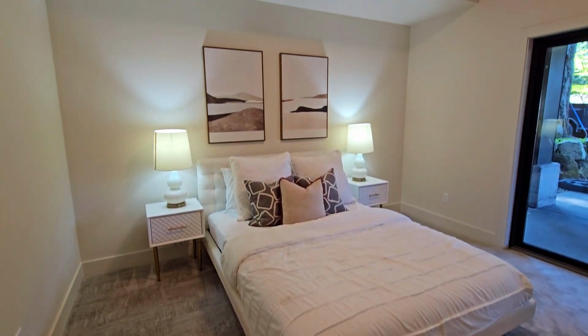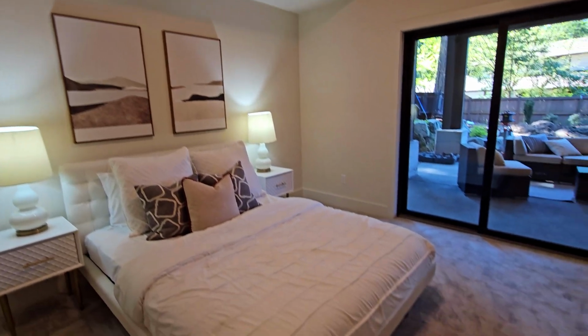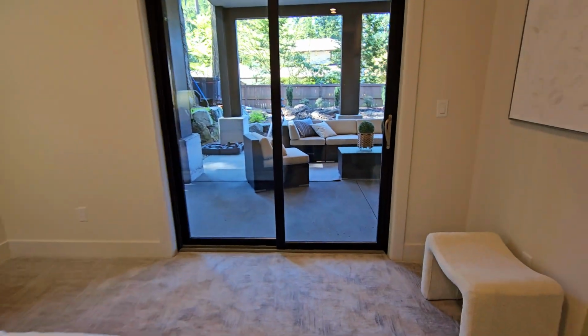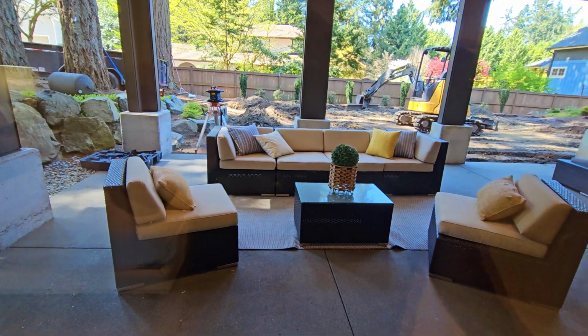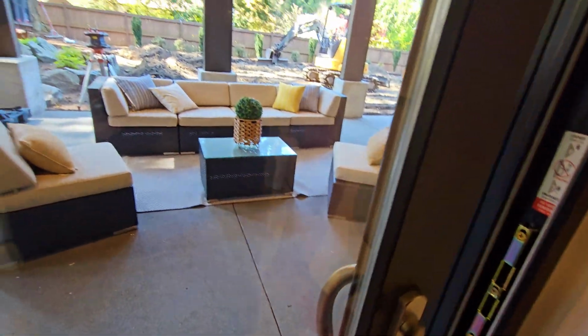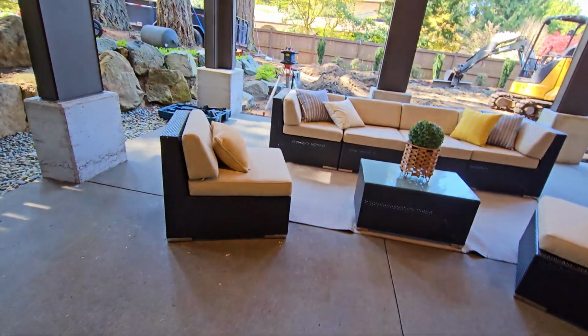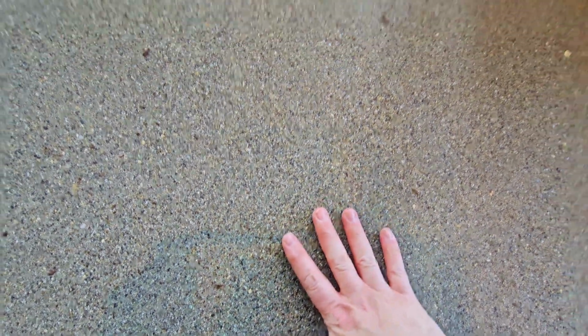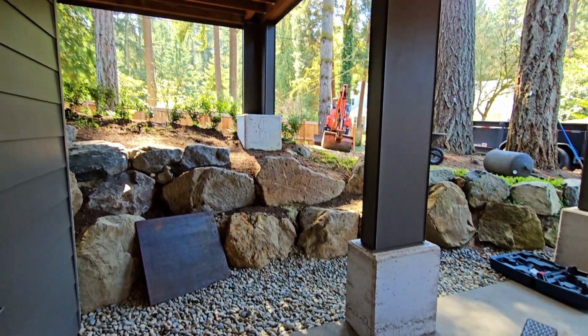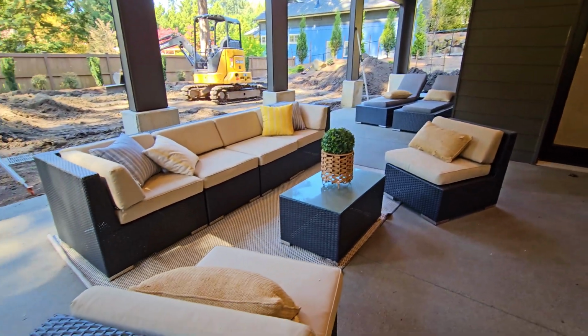This carpet felt really nice as well. Pretty spacious bedroom here. So this walks out to the patio here. We can take a quick peek out here. Again, they were actively doing the construction in the backyard, so I was trying not to film the workers out here because they were getting this backyard to be in tip-top shape for the spring market, and they were going to have it completed within days.